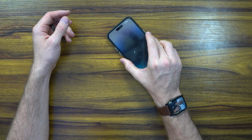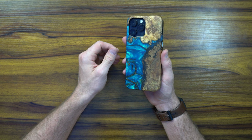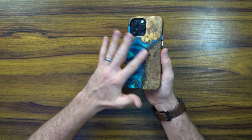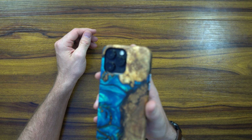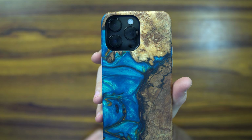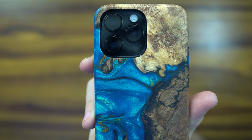Granted, if you do have it hit, it is going to be scratching against it, but this is protected with some oily covering. I think it could be a varnish or something. I'm not sure. You'll have to look on their website, but look at that. That is just breathtaking. I can't stop looking at that. Incredible.